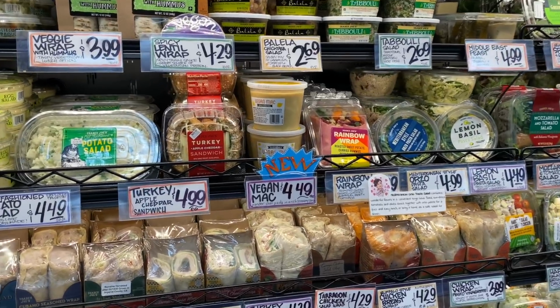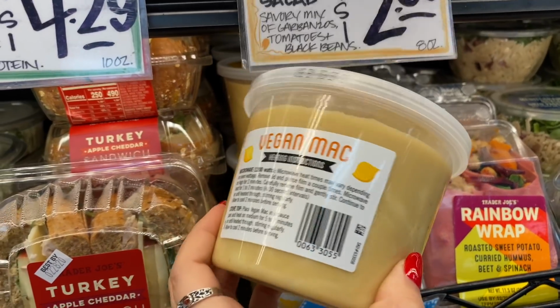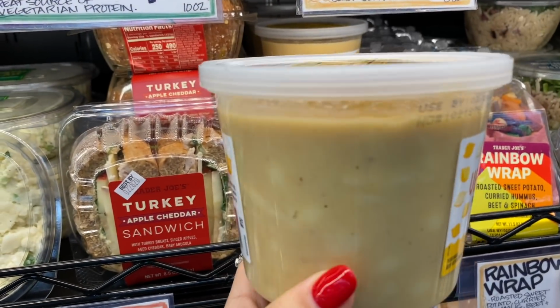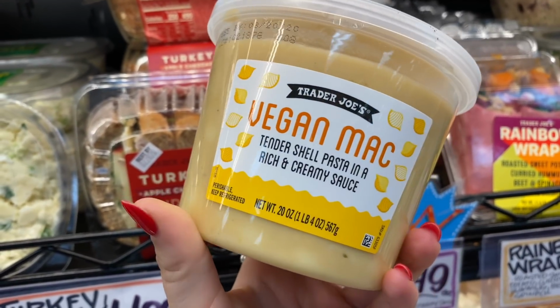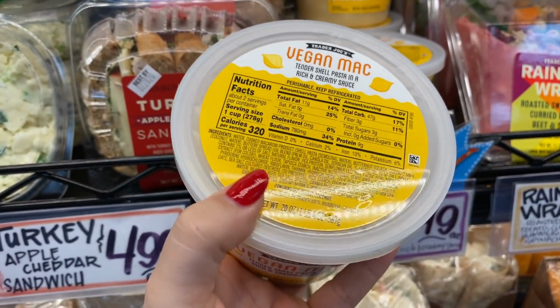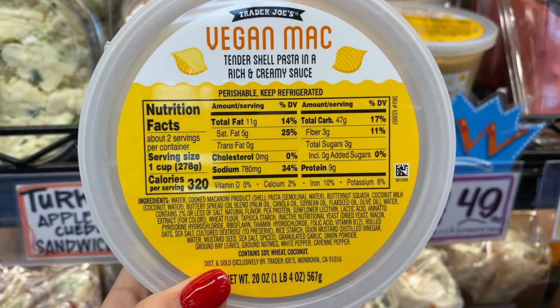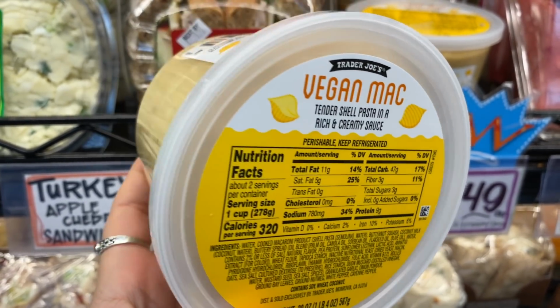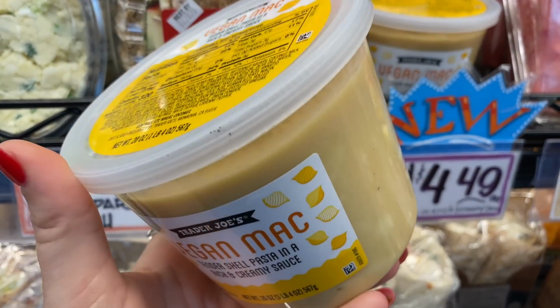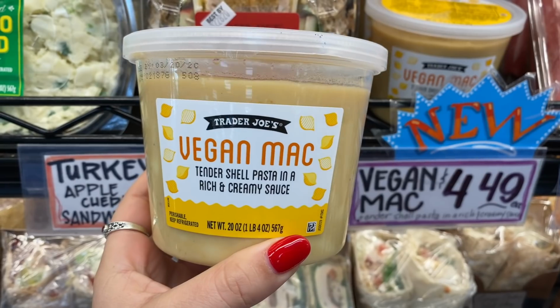And then when I came over here, I found a brand new vegan mac and cheese. I haven't seen this before, and I think one of the employees was telling me this just came out today. So it's a really good option. Obviously a little higher up on the calorie scale there, but still delicious, I'm sure, nonetheless. Trader Joe's always seems to do it right, especially with vegan options.